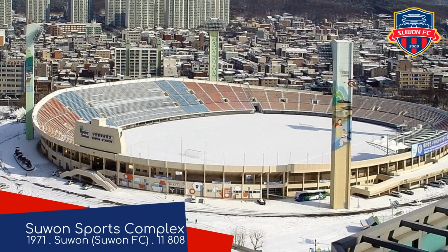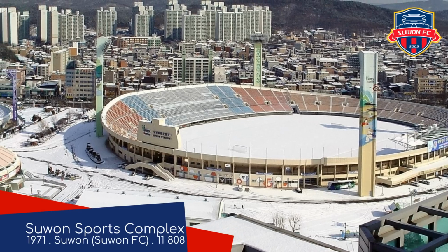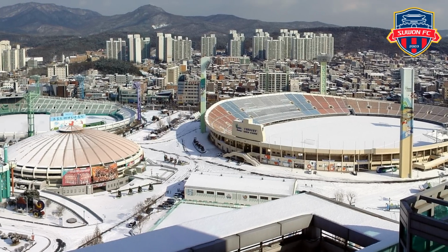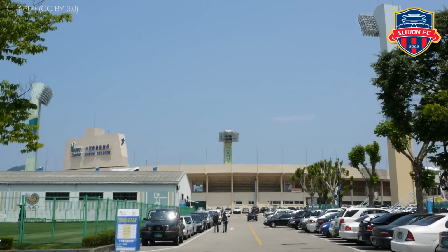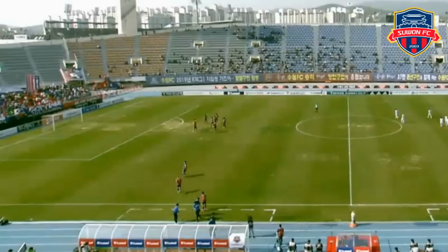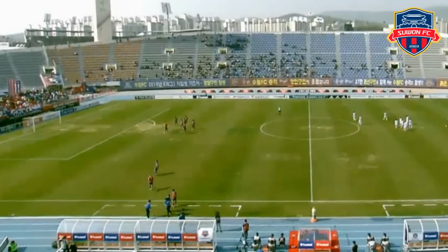Suwon Sports Complex, Suwon FC. This is another simple, mostly uncovered, multi-purpose bowl stadium that are actually quite common in Korea. As you can see, it's part of a sports complex that includes an arena as well. It might not be the most exciting design, but at least they haven't opted for a monochromatic color scheme. And I like that they've added this small stand for spectators that want to get close to the action.